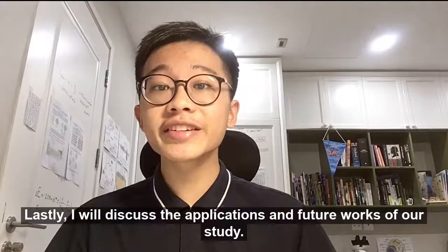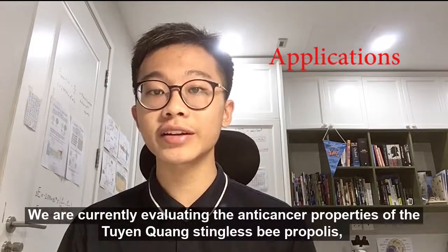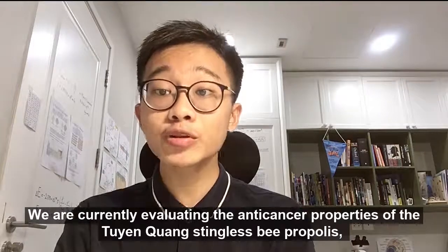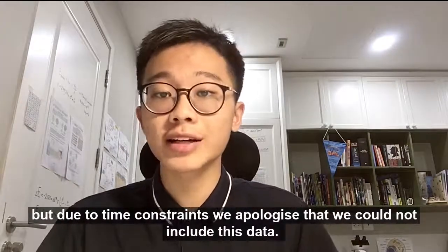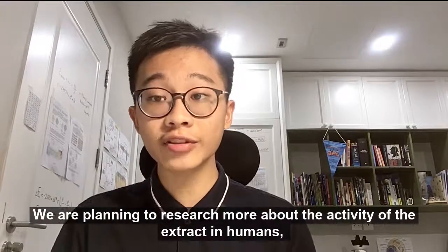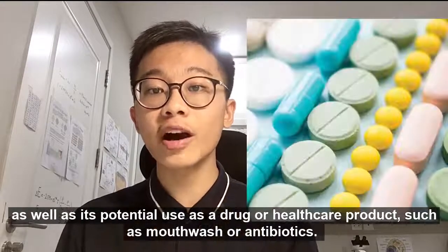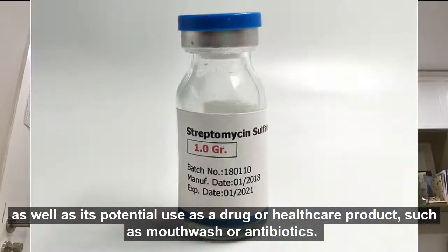Lastly, I will discuss the applications and future works of our study. We are currently evaluating the anti-cancer properties of the Tuyên Quang stingless bee propolis, but due to time constraints, we apologize that we cannot include that in our data. We are planning to research more about the activity of the extract on humans, as well as its potential use as a drug or healthcare product, such as mouthwash or antibiotics.